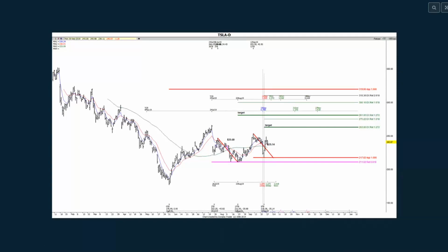So simple. You take this prior high to low swing. I also compared it to this one, but this one didn't match up. But this decline was $35.68. I projected that from the next high, and that came in at 217.82. Okay, the actual low I think was made a little bit above that, but it was close enough.